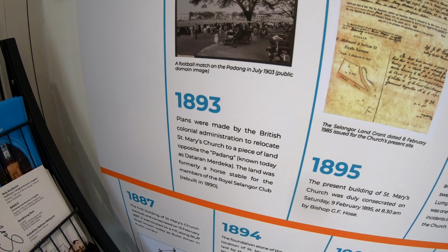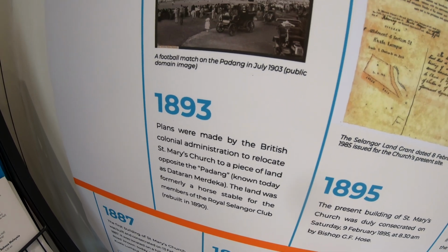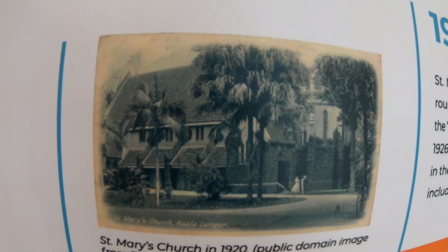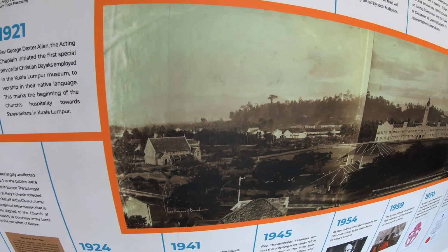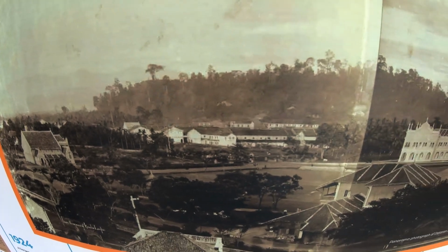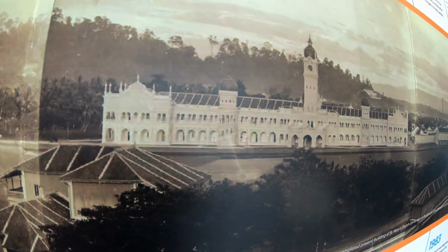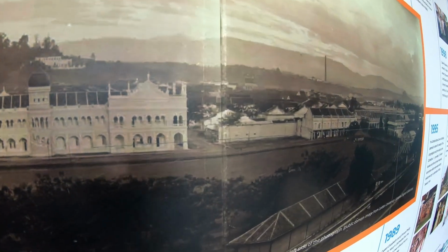Wow, okay, it's a lot sooner than I imagined. 1893, plans were made to build this place across. This is in 1920. And wow, look at this photograph of the church. And this is the Padang Merdeka, as it used to be. Sultan Abdul Samad building. This is amazing.